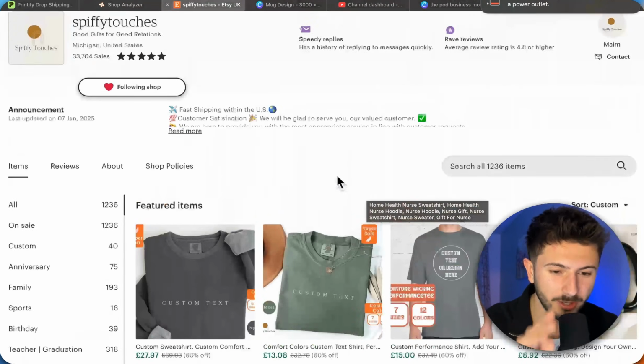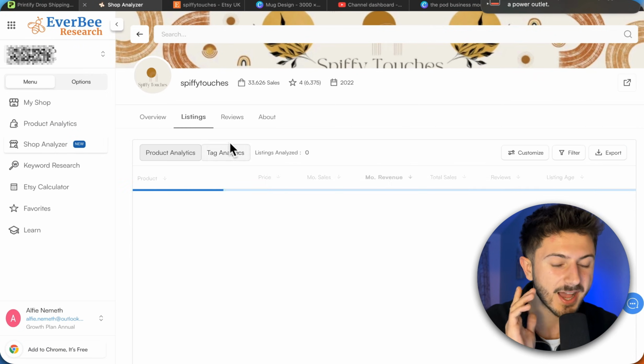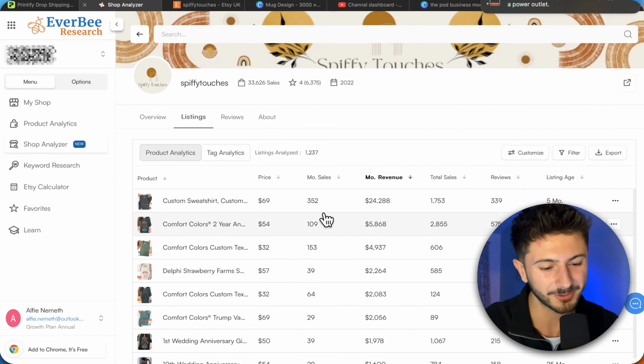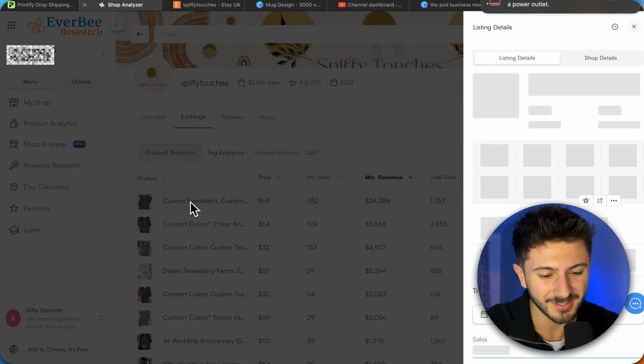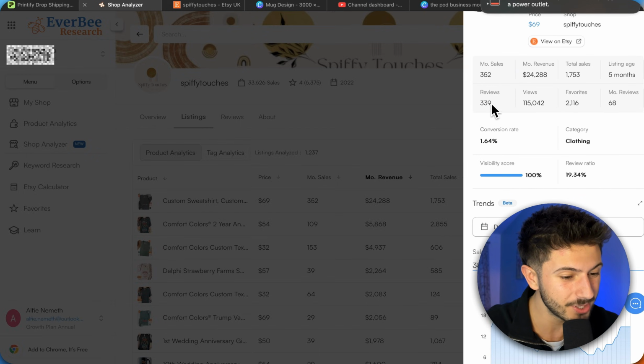And now, guys, before we look into the listings in too much detail, I just want to quickly head back to Everbee here and see which listings are actually making the most sales. Okay, and you can see straight away, this custom sweatshirt. You can see here on Everbee, monthly sales, 352. Monthly revenue, $24,000 a month. Wow. Okay.